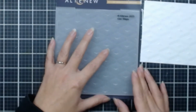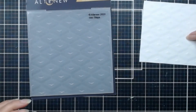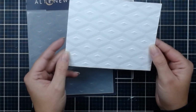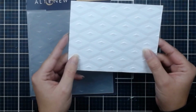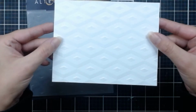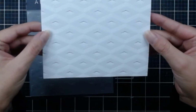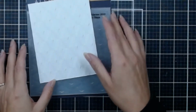Then we have the Geo Stripes. I am a lover of geometric designs with florals, so this one is right up my alley. So this one matches with the Step Builder stencil, I believe. And you can see that you've got really great impression there. Or you can have the embossed side as well. So that's a really cool one to use.